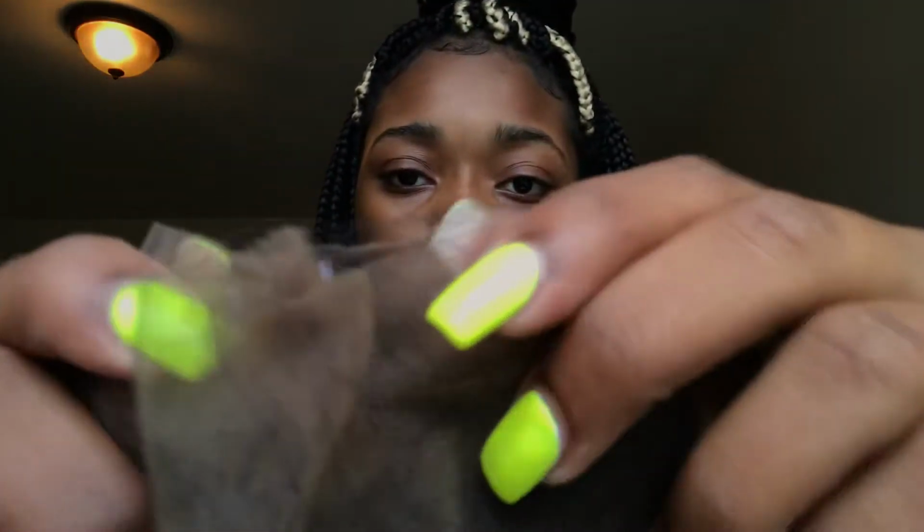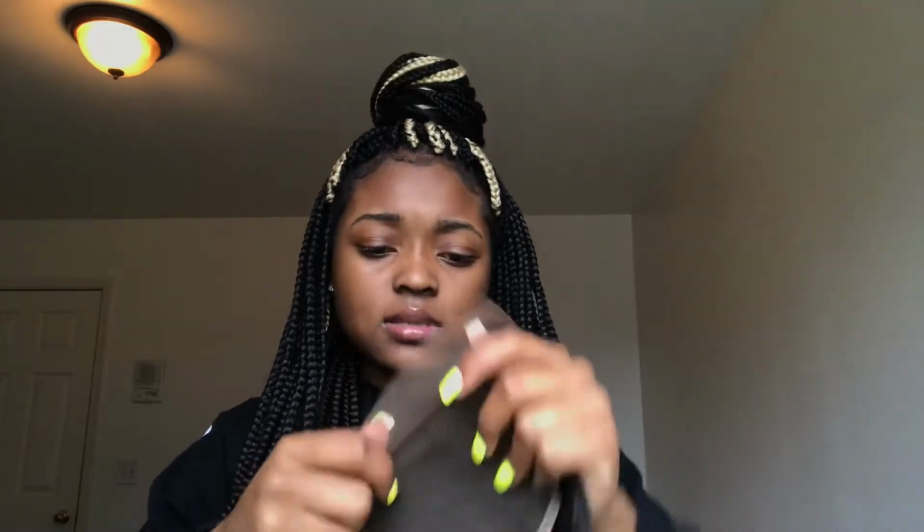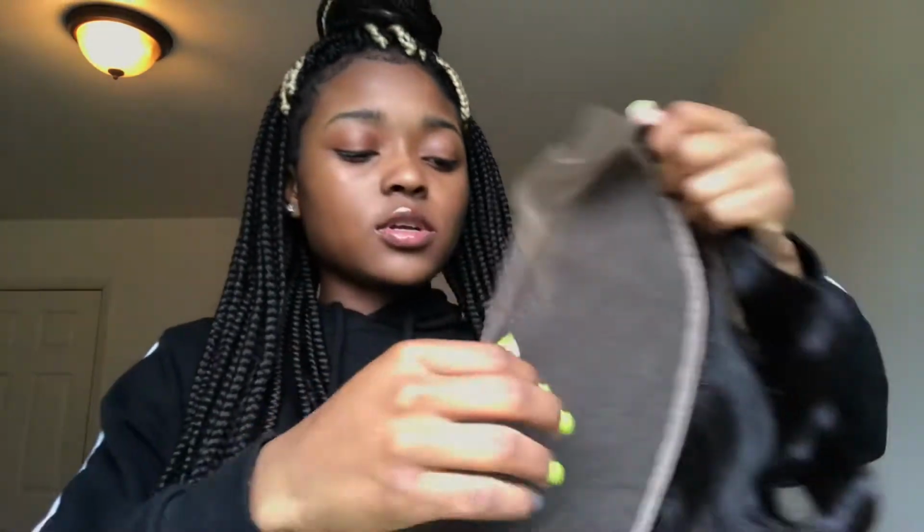Okay. So it's just a net on here. I'm gonna take the net off. And y'all know frontals come with this on it. Now I'm gonna take it out the net so y'all can see. Look at that. Oh my god, this is cute. And this lace is thin. Wow, this lace is really thin. Okay, look at that lace. Look. Hold on, I'm trying to show y'all.